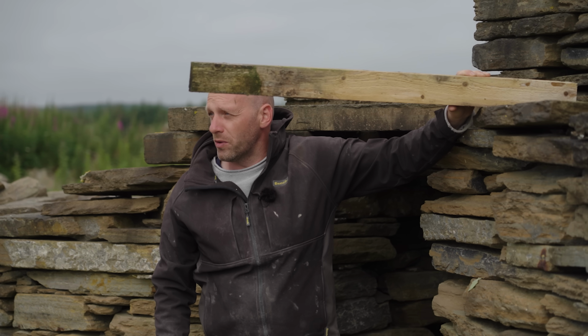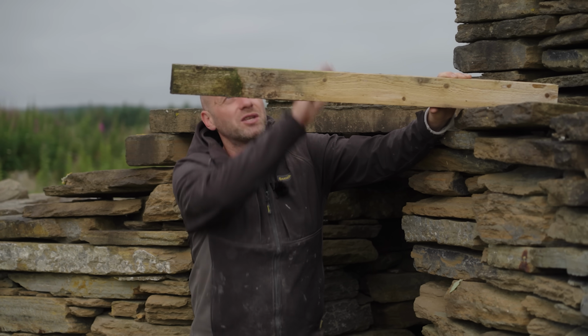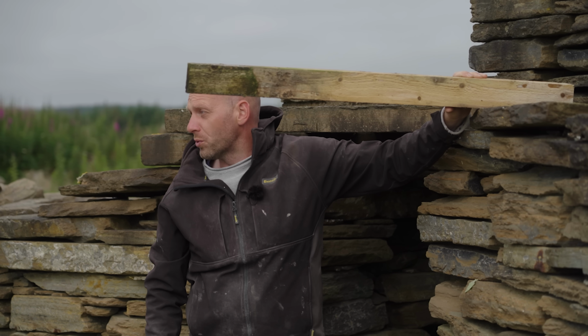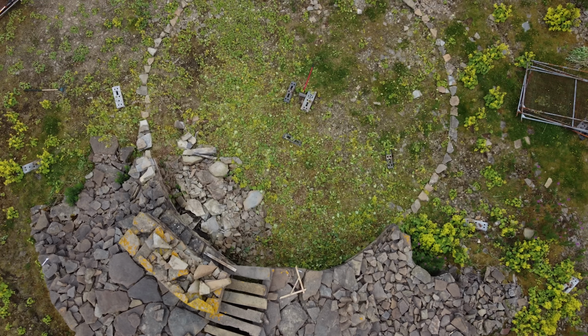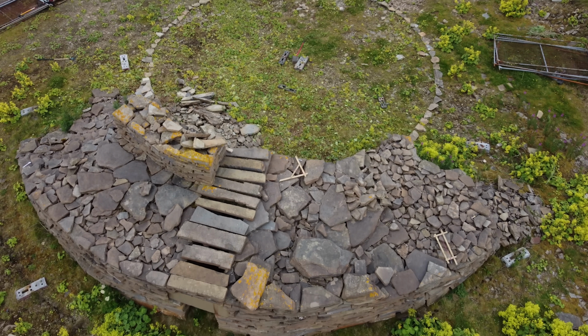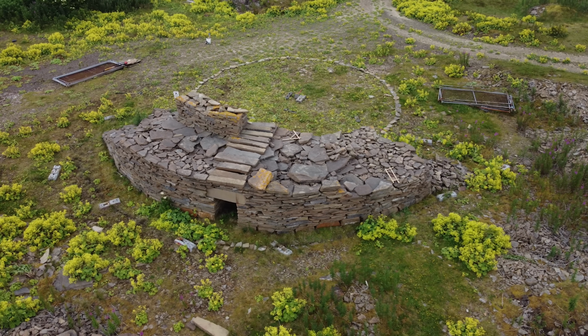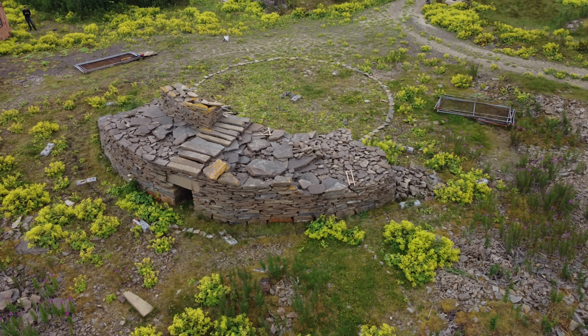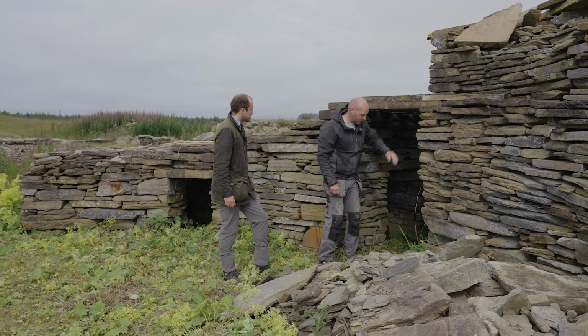Exactly, yeah. And some of the brochs even have another further ledge further up in the broch tower itself, showing that these were multi-floored structures in the Iron Age. In an age associated with round houses made of earth and thatch, it's amazing to think that these were multi-storey stone buildings, the mansions of their day. Well, let's go and have a look inside, see some more stuff in here.